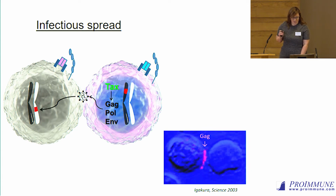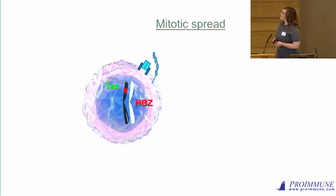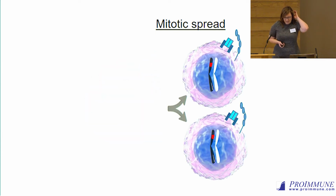So a really key feature of this is that the new copy of the viral genome is always integrated totally randomly into the host DNA. So this effectively makes a molecular barcode on each new infected cell, and we can track clonal evolution over time using these markers. HTLV1 can also drive mitotic spread of infected cells through expression of viral proteins. And this establishes T-cell clones, which share common T-cell receptors, but also a common integration site of the virus.